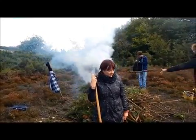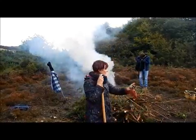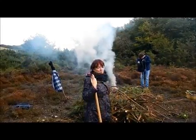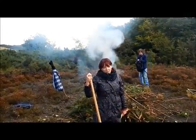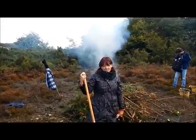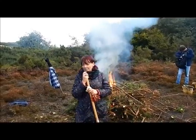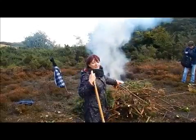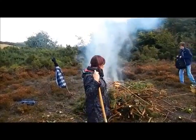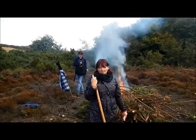We're doing this by making sure we cut the gorse very close to the ground, and then we're bringing it over and burning it very safely in this area here. Before we commenced burning, we did inform the local fire brigade and had an extensive risk assessment done as well. Once this is burnt down, it provides very little waste. So we're hoping that at the end of this, once the fire's gone, everything will be back to normal.